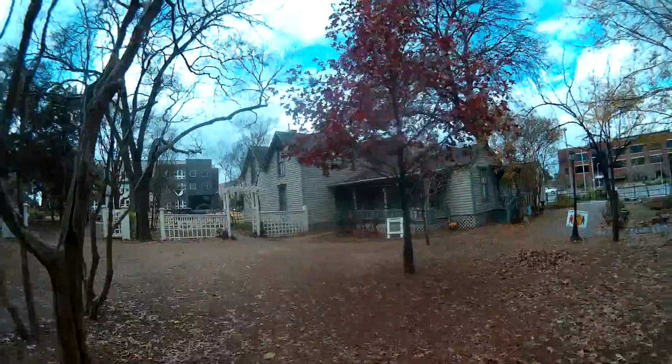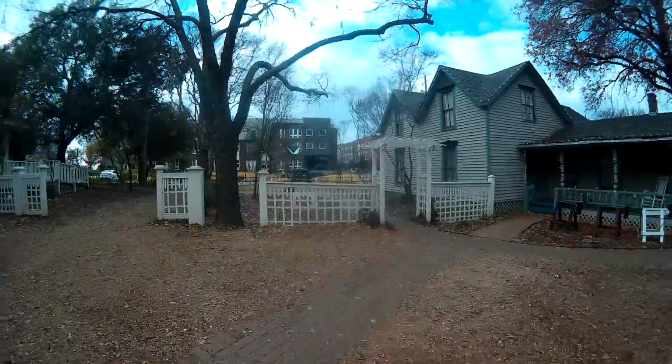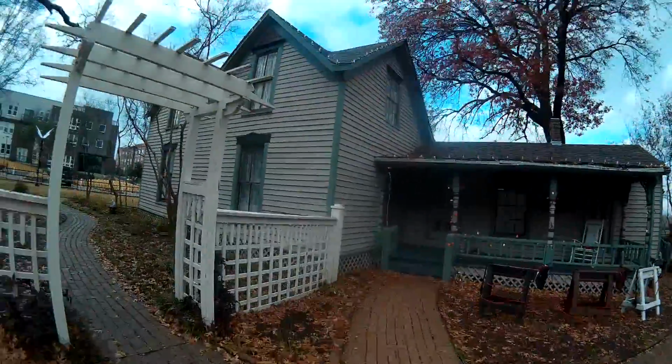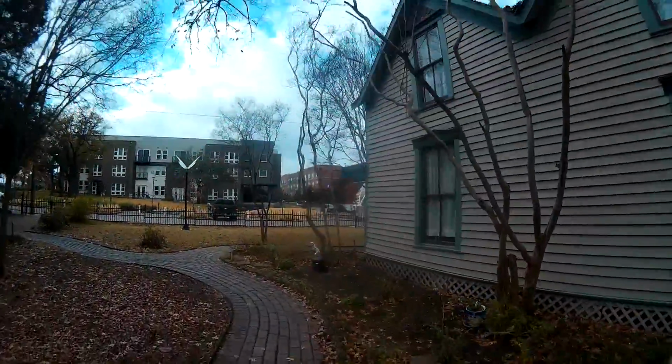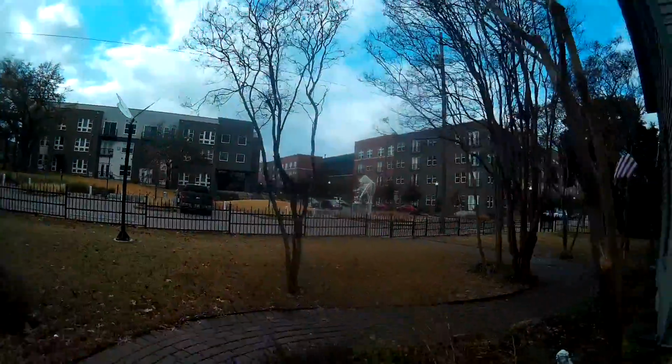Here's the back side of another house. I believe they moved this one here too. Or I don't know, there was one home that was here. I'm sure it'll tell us. I'm not sure which one. And there's those apartments they built over there.